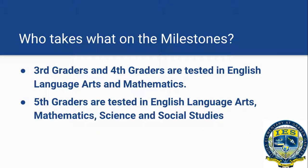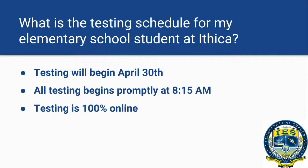Who takes what on the Milestones? Third graders and fourth graders are tested in English language arts and math. Fifth graders are tested in English language arts, mathematics, science, and social studies.